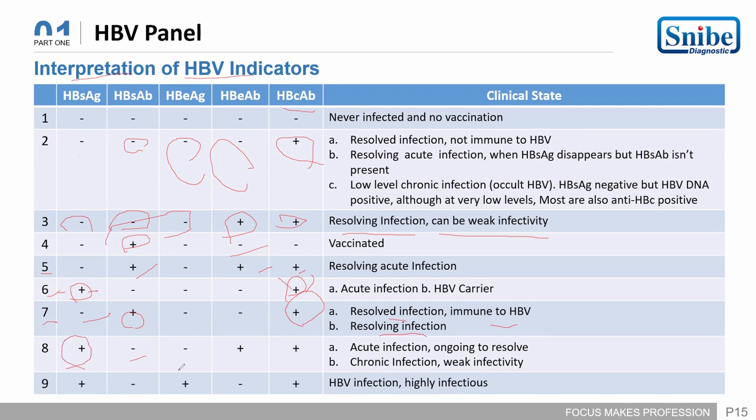So if we talk about the eighth interpretation of the hepatitis B infection, in this case the HBsAg result is positive, envelope antibodies are positive, and envelope antigen is also positive. That shows an acute infection that is going to resolve, or maybe a chronic infection where weak infectivity is observed.